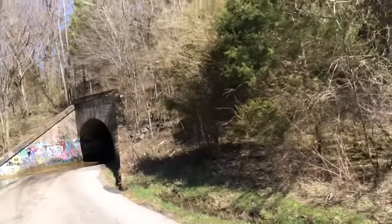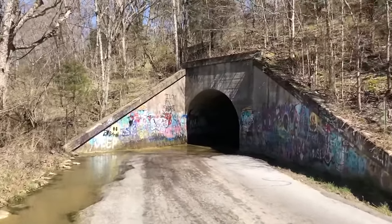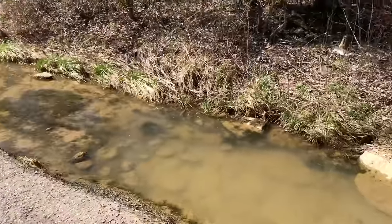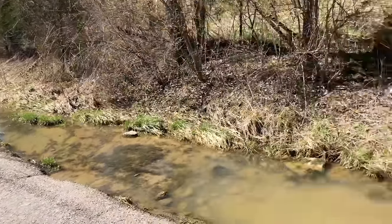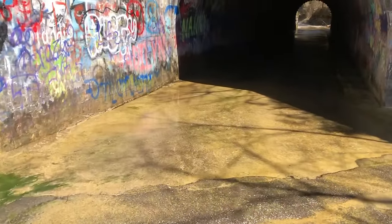Hey, look at this. I'm just a few miles out of Sadieville. I'm on Luke Road, and here's a railroad overpass. This is really interesting. It's narrow, short, and the water goes through here. Look at this. See all the water? It's coming through underneath my truck. The water comes right through here, and you have to drive through this water.